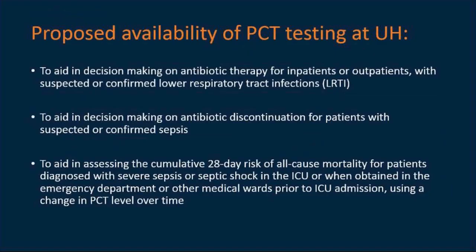So to sum up, procalcitonin can be used to aid decision-making on antibiotics in patients with suspected or confirmed lower respiratory tract infection, to aid decision-making in discontinuation of antibiotics in patients with suspected or confirmed sepsis, and it also might be used to assess the 28-day mortality in patients with sepsis or septic shock based on change in procalcitonin levels over time. And in all cases, procalcitonin should not replace your clinical judgment.